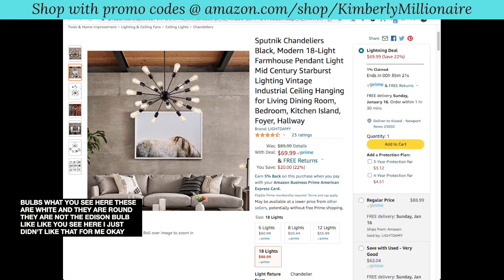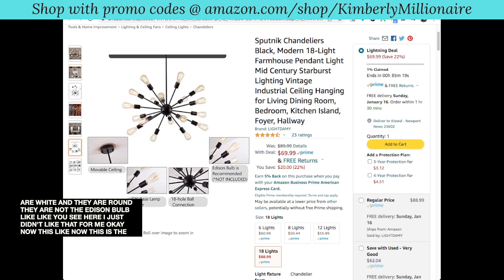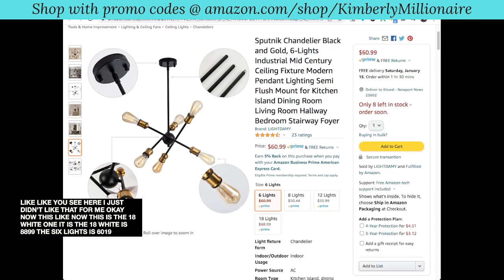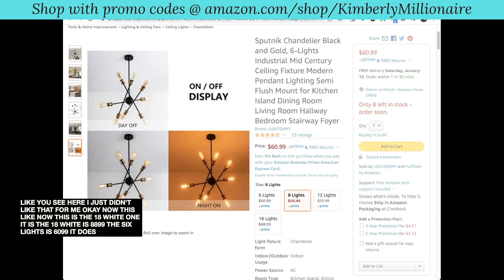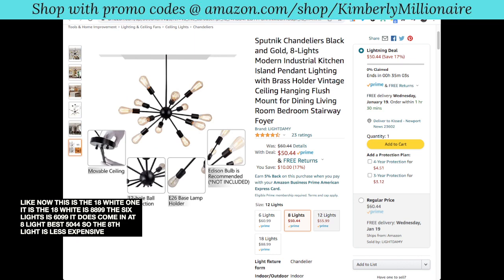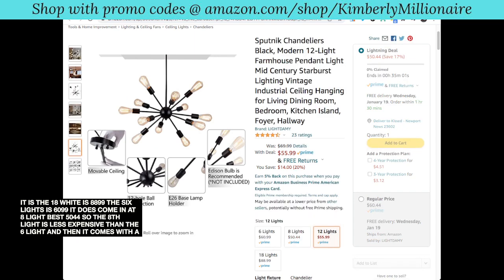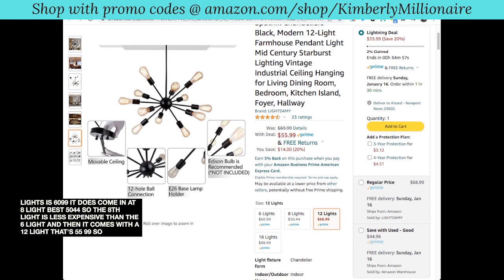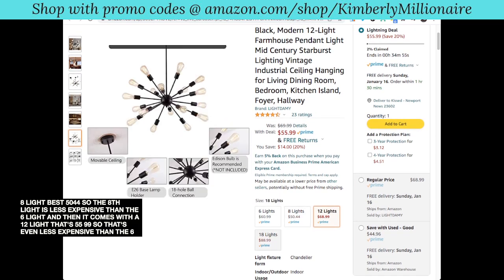Okay, now this is the 18 light one. The 18 light is $88.99. The 6 light is $60.99. It does come in an 8 light. That's $50.44. So the 8 light is less expensive than the 6 light. And then it comes with a 12 light. That's $55.99. So that's even less expensive than the 6 light. The one that I have is the 18 light.